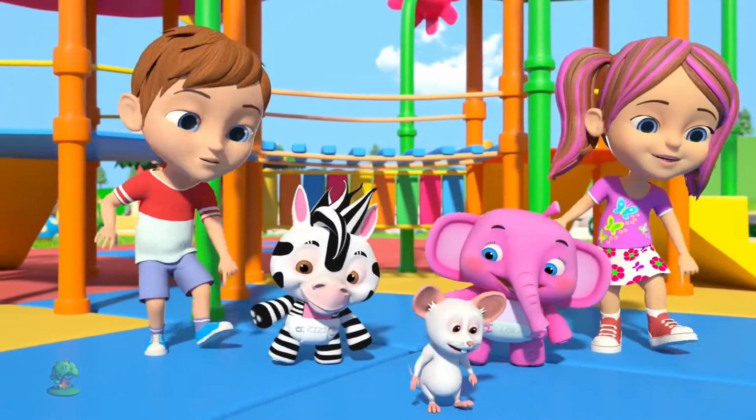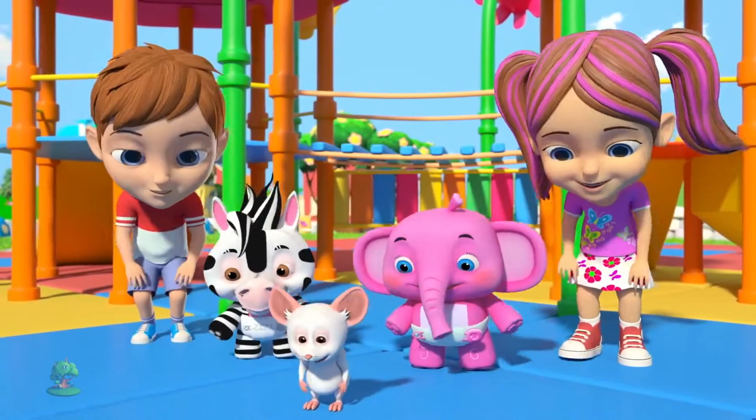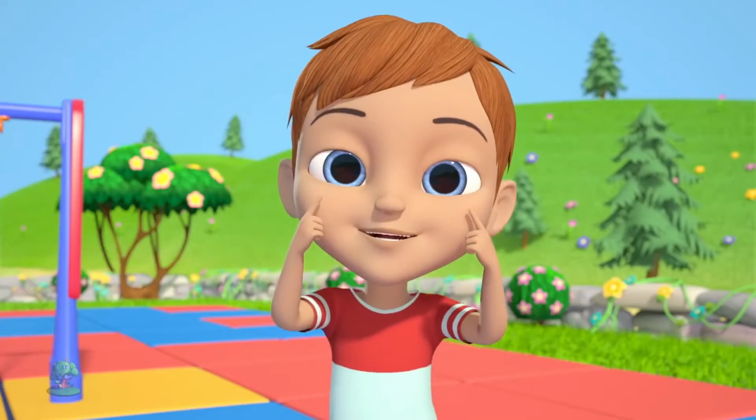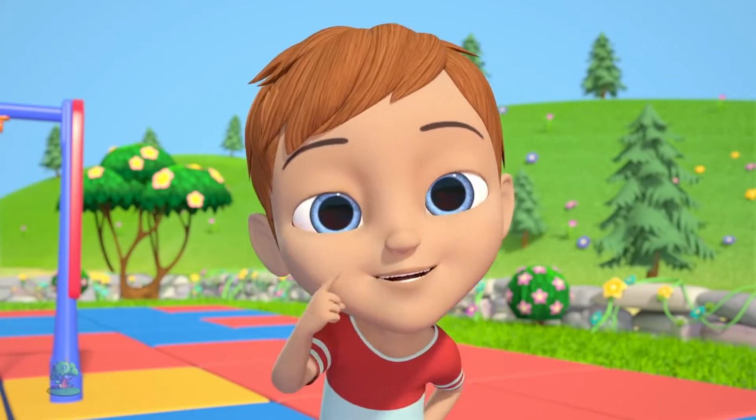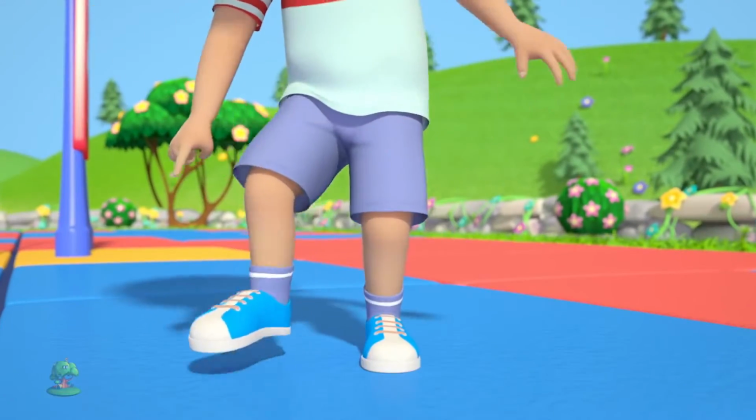Shoulders, knees and toes, knees and toes. Head, shoulders, knees and toes, knees and toes. Eyes, ears and mouth and nose. Head, shoulders, knees and toes, knees and toes.